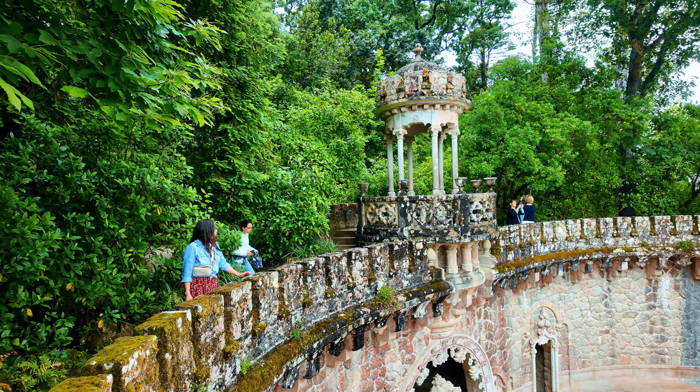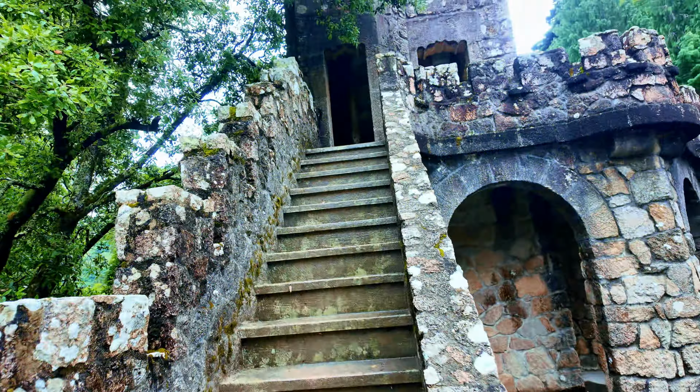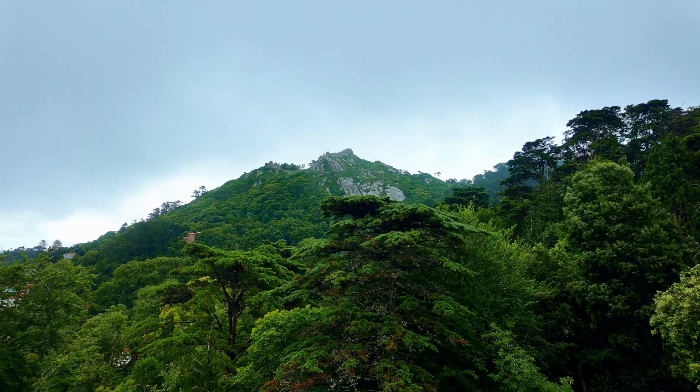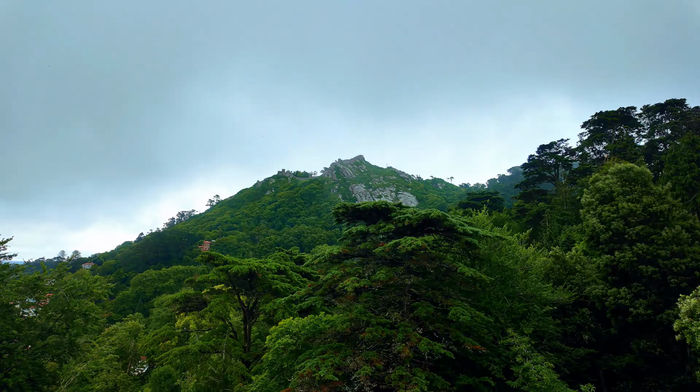These structures aren't just symbolic or decorative, they give you an incredible view of the palace and the surrounding forest. If you're a fan of exploration and whimsy, you could spend hours just on the grounds alone.